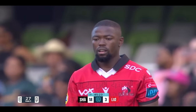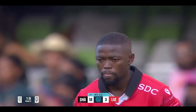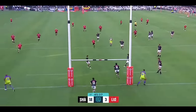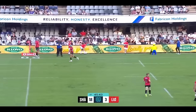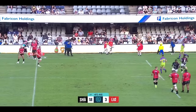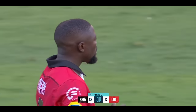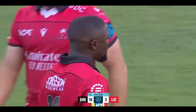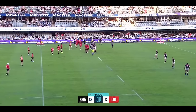Can Nohamba put the cherry on top? Make it a 12-point game. Clean strike from Nohamba. It falls short of the posts and Fussy is there to clear. Well, up at altitude, he'd kick that from that distance quite easy, but he's down here at the coast. Okay, probably travels 10 or 12, maybe even 15% less, depending on how humid it is. I think he got underneath it a little bit. Not sure the strike was as good as he needed. Certainly not as good as he wanted.